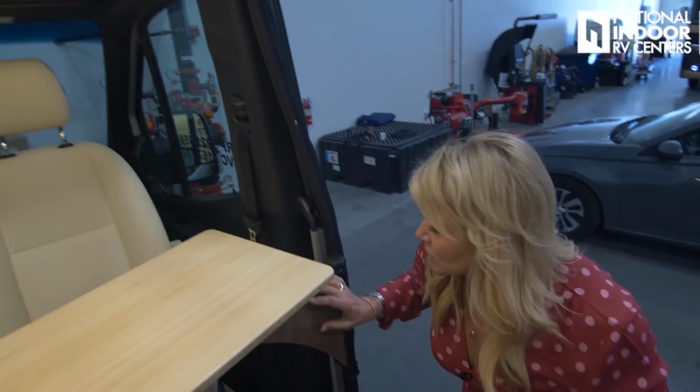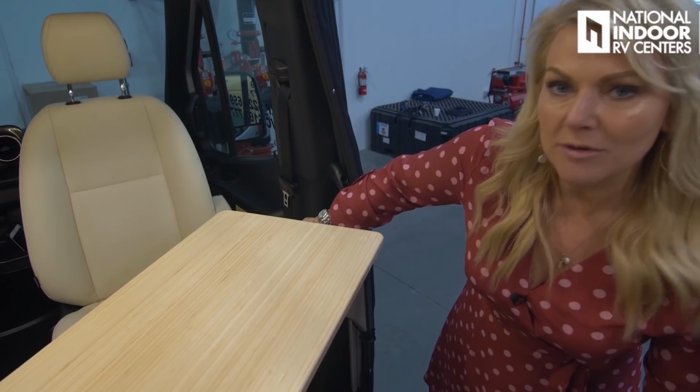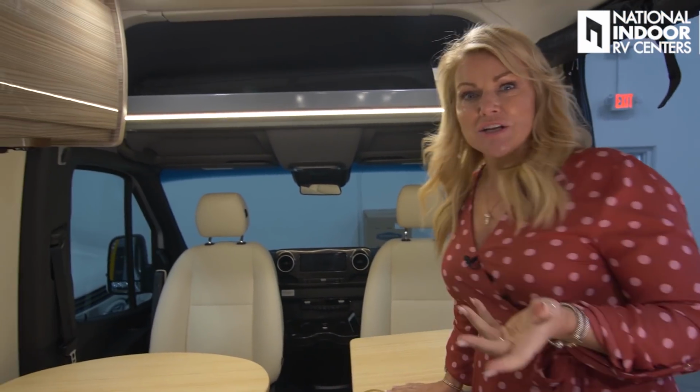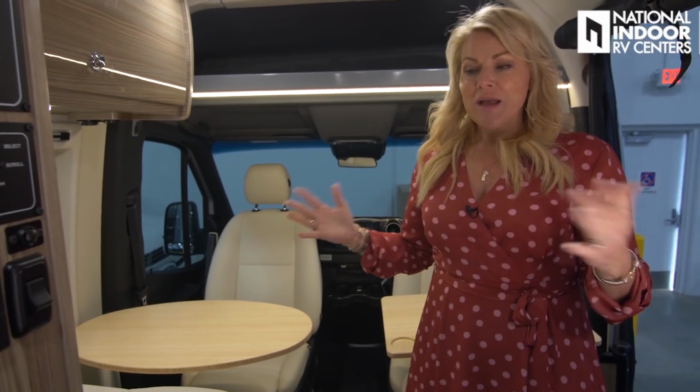So as I come inside, I just want to point out that just to the side of this table is the button to close the door, so I don't have to, I just push the button and it's going to close. And now I'm in my living room. Kind of set it up.